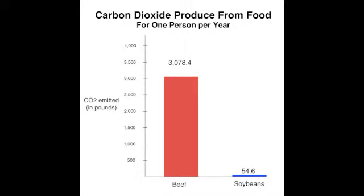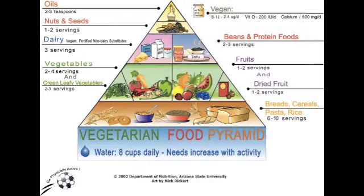According to the Environmental Working Group, the U.S. produced 208 pounds of meat per person in 2009. Say a person only consumed beef as their source of meat for an entire year. This would contribute 3,078.4 pounds of carbon dioxide for that year. Say that same person ate soybeans instead of meat. This would contribute only 54.6 pounds of carbon dioxide for that year.